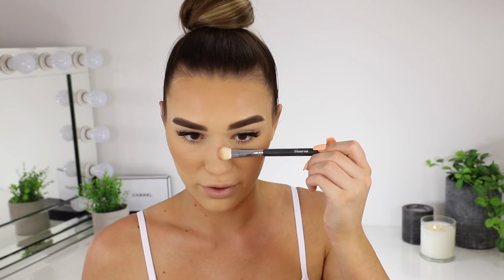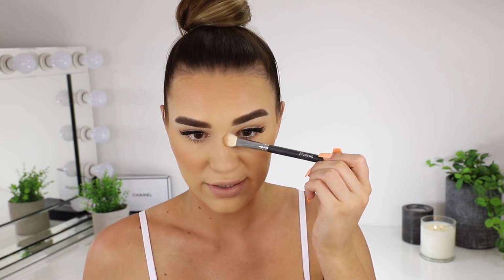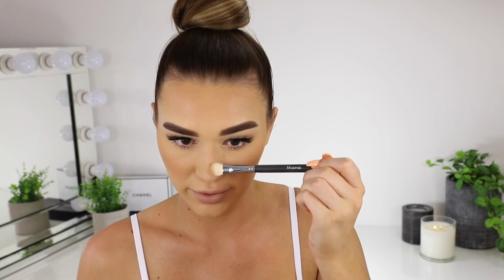Now going in with that bronzer once again, I'm just gonna take this down the edges of my nose. Just because my nose is kind of wide, this is gonna make it look a little bit more narrow.